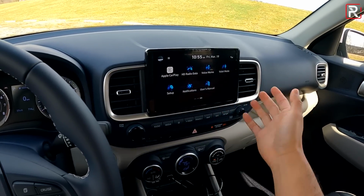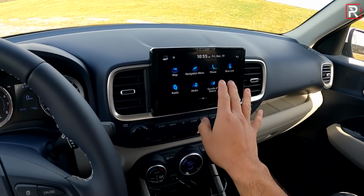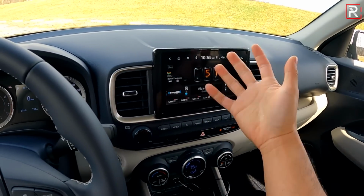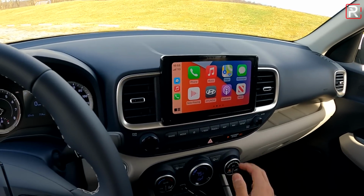Instead, Hyundai or the manufacturer will just direct you to Android Auto or Apple CarPlay, which this car also has. You can see it has the latest version of Hyundai's BlueLink. There's what the radio display looks like. When you go to that, you can see it has a really interesting design to it. And then the CarPlay, this is what you're most interested in.